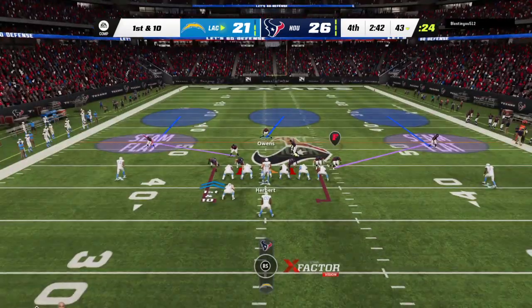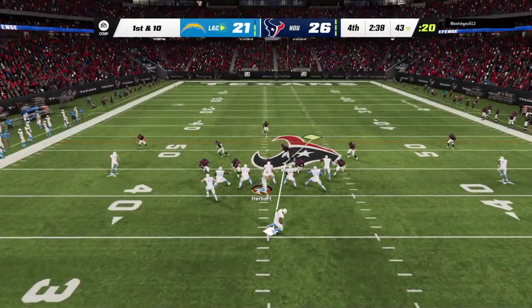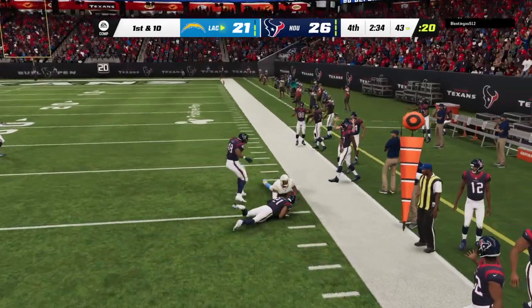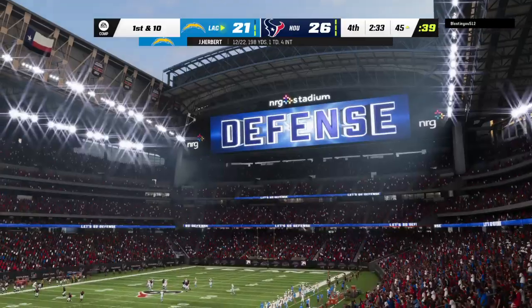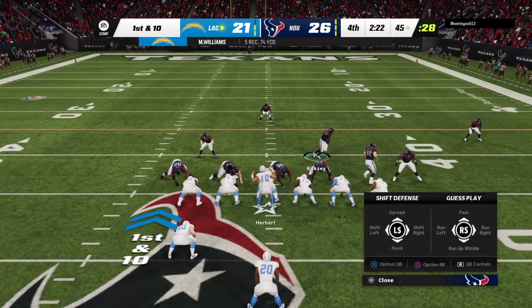A couple of 1st downs has the football positioned at the 43 as they come up 1st and 10. They'll try the air now with Herbert. Throw right side, complete to Williams. And he'll be taken down across the 50 at the 45 in enemy territory.